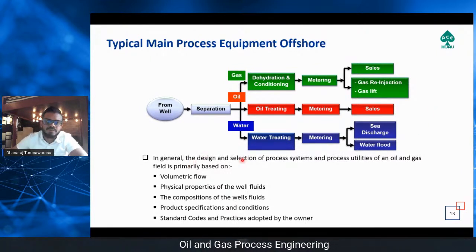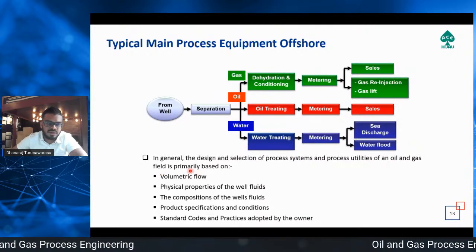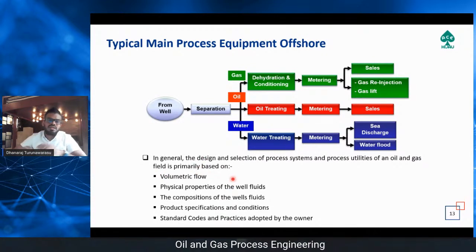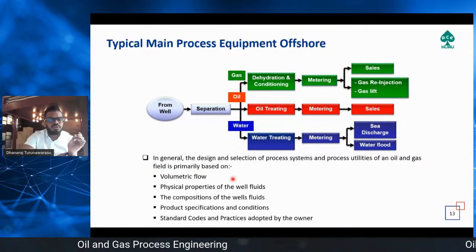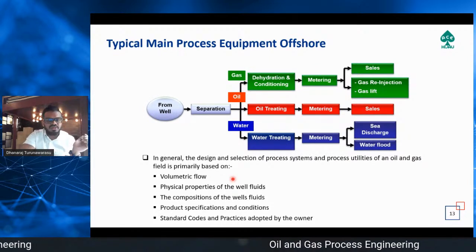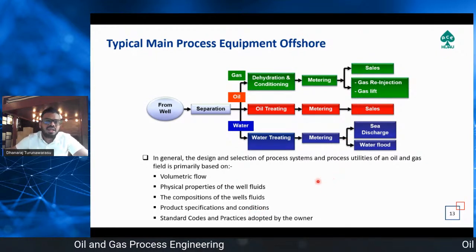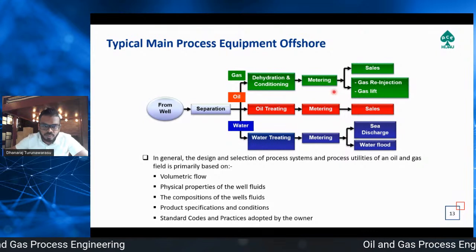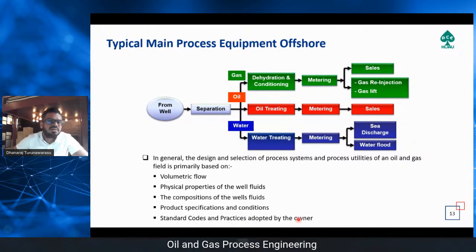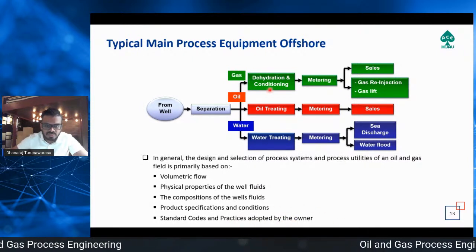So in general, the design and selection of process systems and process utilities of an oil and gas field is primarily based on volumetric flow, your physical properties, and also the nature and composition of your well fluids, product specification, sizing, and also your facility itself. It's designed on standards and the practices adopted by the owners. Okay.